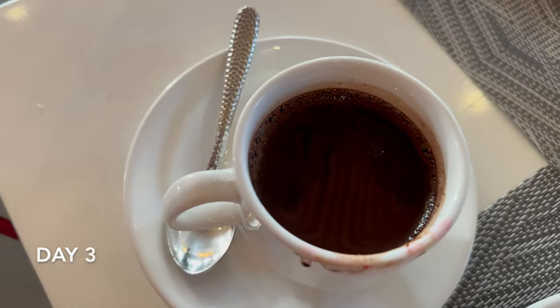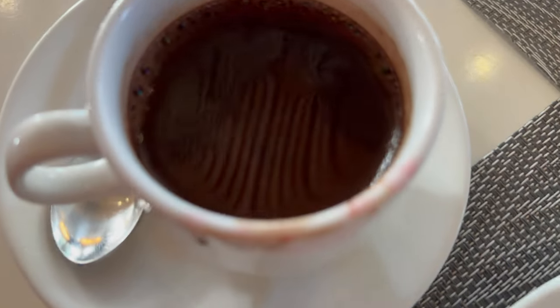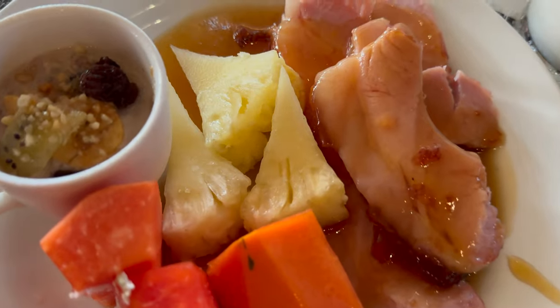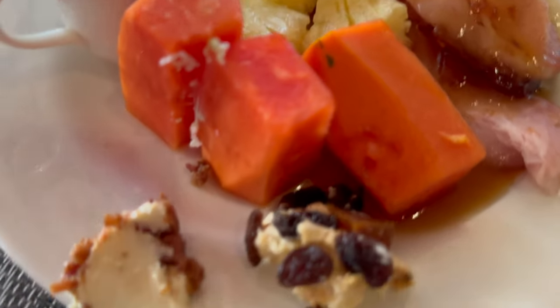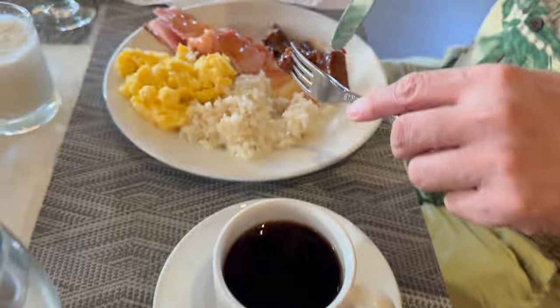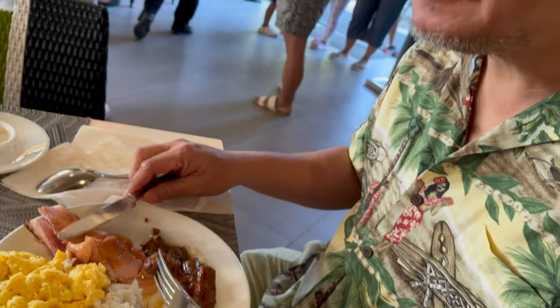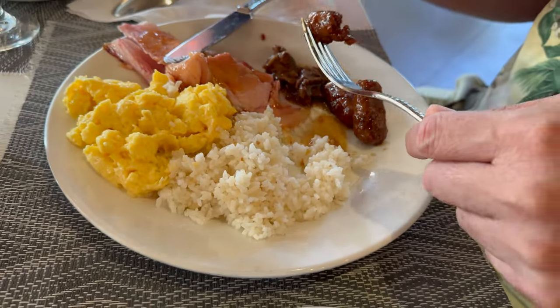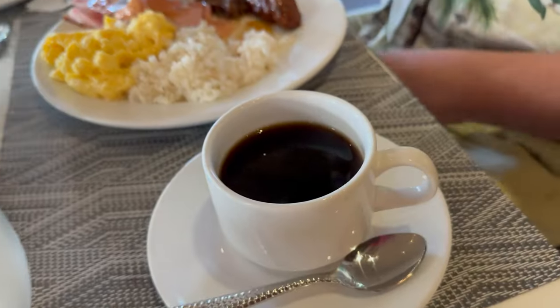Ayan, breakfast date muna kami. I'm having hot chocolate. It's the best hot chocolate ever. Muesli, ham with pineapples, we got some fruits and some cheese. Oh, big breakfast, babe. What are you having? Manganisa, ham, some beef, and some very good coffee. Oh, yes.